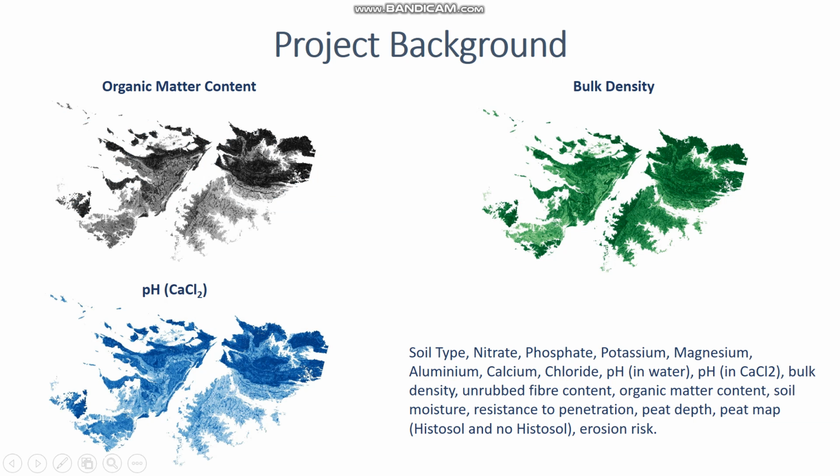So you can see we've got lots of deep peats in the north of East Falkland. You can see this pattern reflected here. You've got high organic matter content with low bulk density and low pH, which is quite representative of the deep peats that we've got here.